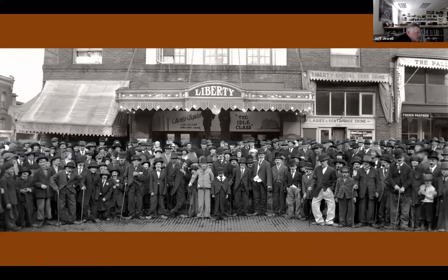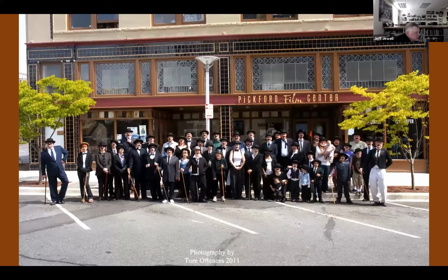But this year, 2021, marks the centennial of this image. For its 90th anniversary, we had a Charlie Chaplin lookalike contest in front of the Pickford. Tor Offness was kind enough to donate his photographic services for that event. And maybe we'll have that event again for the 100th anniversary.